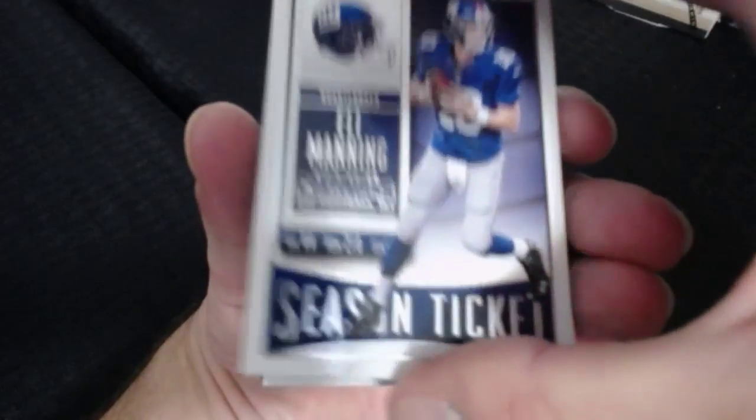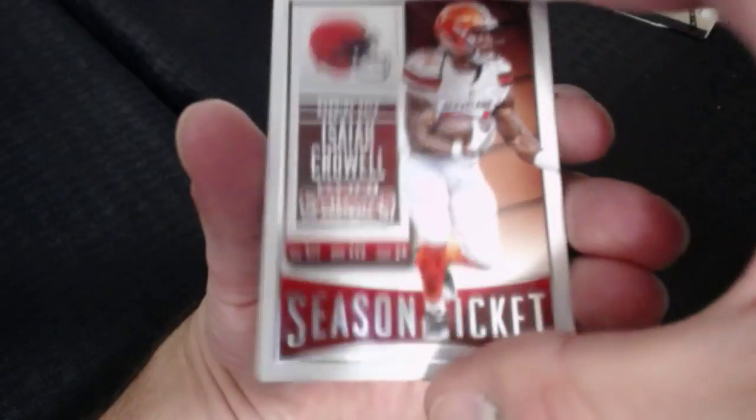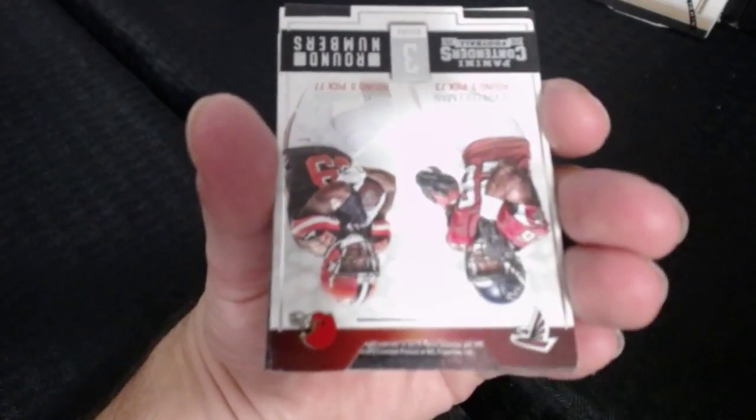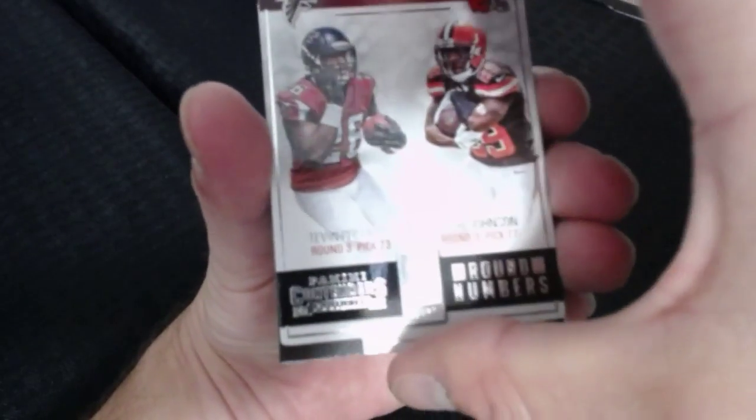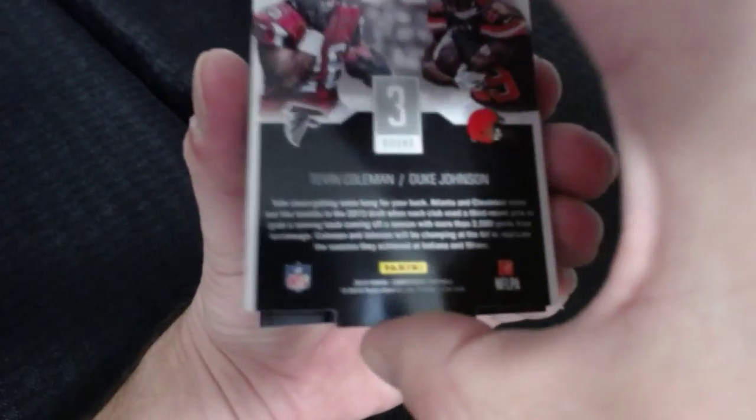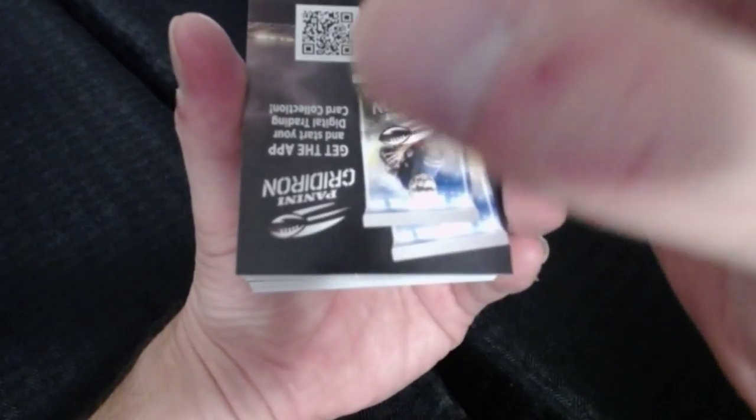Eli Manning. I think that's four autos. Yes, Isaiah Crowell. Hey, Jay Green. And we get the round numbers insert. Tevin Coleman and Duke Johnson dual. This is a die cut. Kind of crazy on the dies, though. We'll get that guy random at the end of the break.